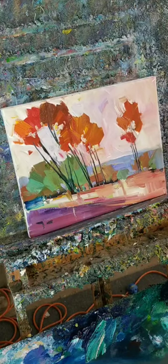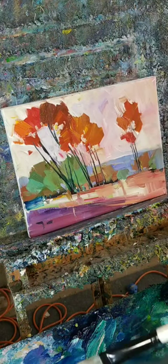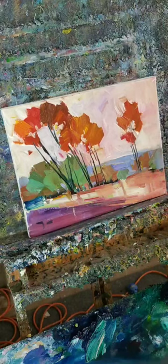I just do it because I want to help other artists, because I know how difficult it is to paint oils. I know the challenges that it comes with. Oils are just difficult to be pushing around, right? And usually when artists use mediums, they get so conflicted with mediums.